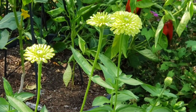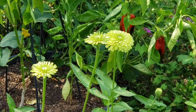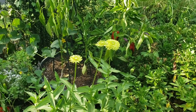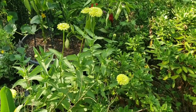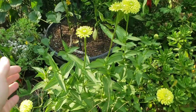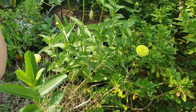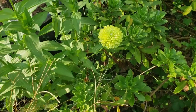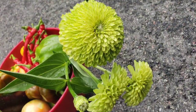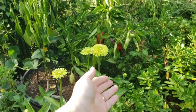I had one packet of these zinnias. I planted every single one over the last 3 to 4 years, and every time I planted, I would get these ugly flat zinnias. And then finally, with this one seed, this one plant, I started to get more fluffy, ball-shaped zinnias. I'll put a picture right here of some that I cut a couple weeks ago. They were so pretty, prettier than these.